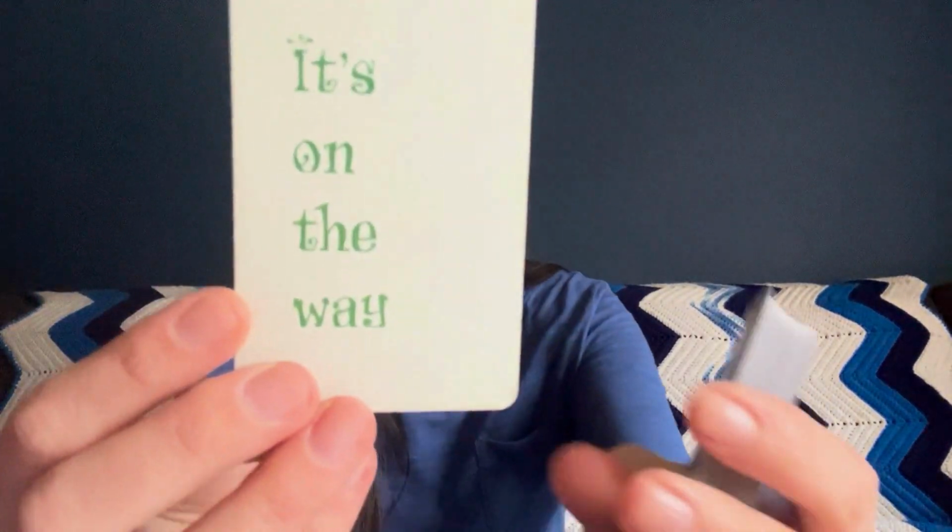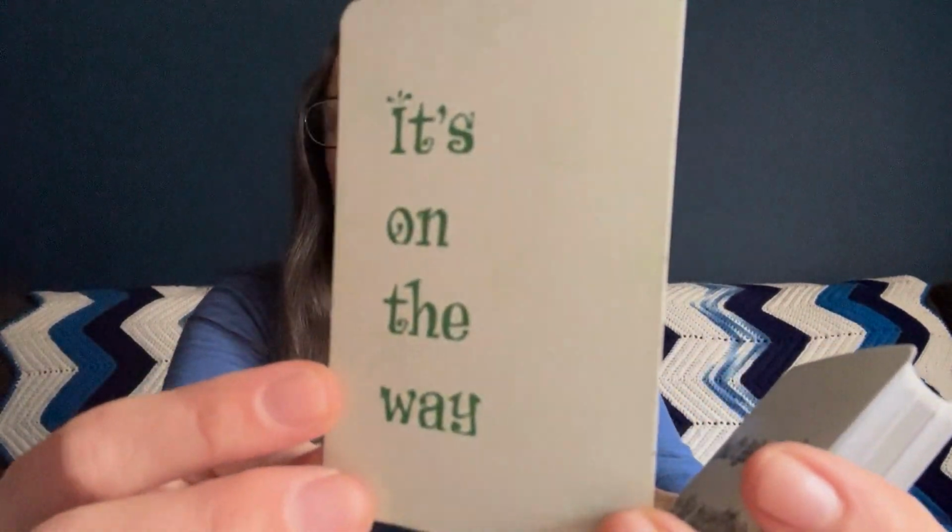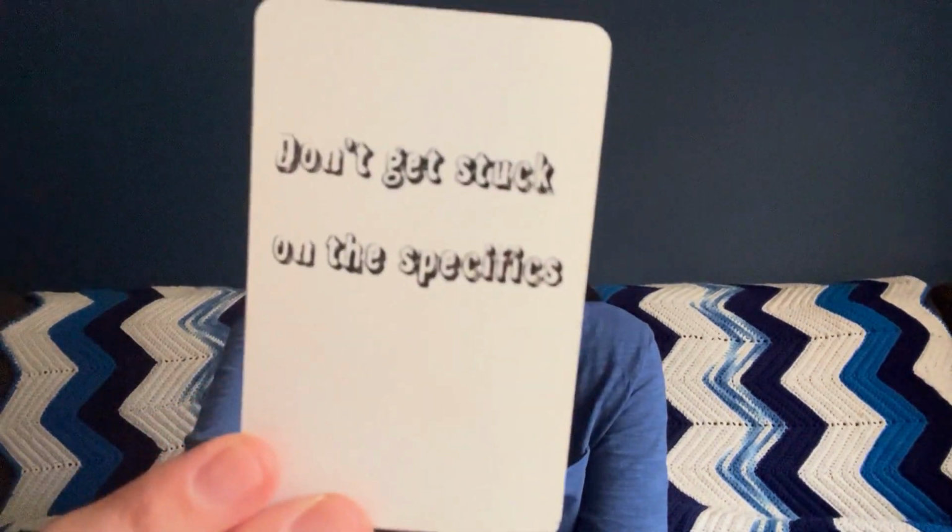All right, we're gonna start over showing the cards because I had to change the mode of the camera so that it would focus on them so you could see them, because what's the point of doing a flip through if you can't really see the cards very well? All right, so here we go. They're colors and textures and the fonts of the messages. They sort of give a vibe to the cards.